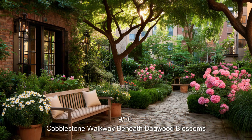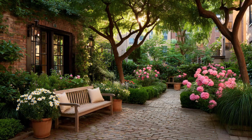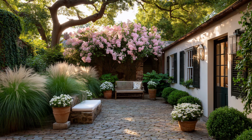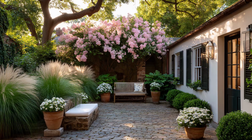Morning dew sparkles on pansies and daisies, while a cobbled path draws the eye toward a shaded bench under a dogwood tree. Petals fall softly onto the path, and ornamental grasses sway behind. The gentle light, rich color, and elegant layout make the space feel like a storybook garden.